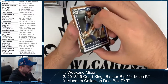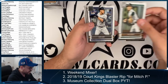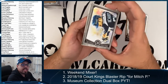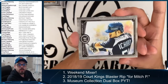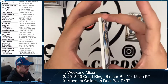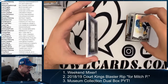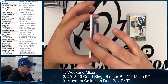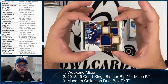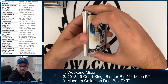We've got a Bo Bichette bronze rookie for the Blue Jays. Matt Chapman for the Athletics. Aaron Judge for the Yankees. We've got a canvas of Ichiro. There we go. Canvas collection of Ichiro for the Seattle Mariners. Let's see if that's numbered. It is not, but still a nice canvas collection representative card. And our hit for this pack is Lourdes Gurriel Jr. quad relic for the Blue Jays going over to Terry Reid.